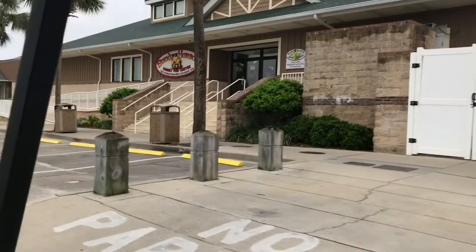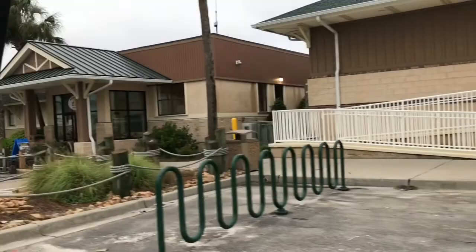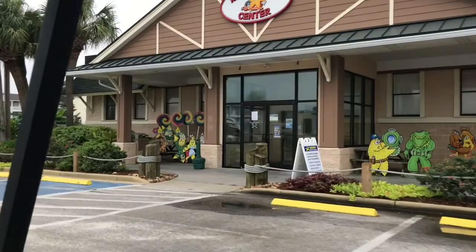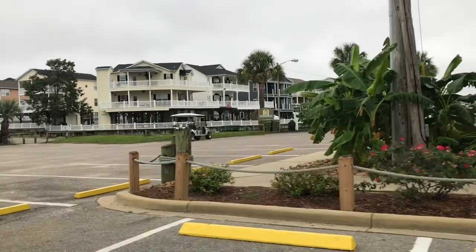This is the Arcade Center. A lot of stuff to do in there. This is the Recreation Center. People can come in and do different things in there. They hold big bluegrass festivals down here, and they have some really big names come in here and play.